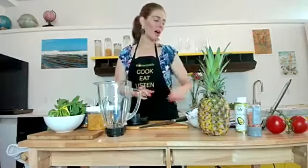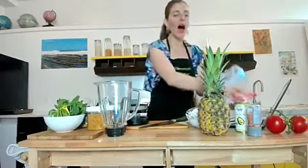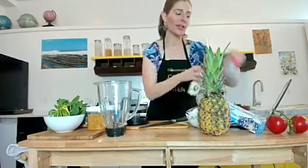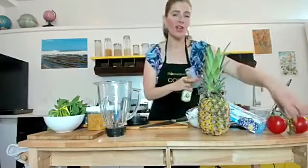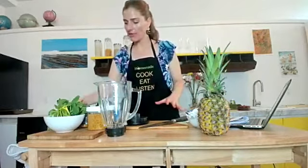If you want to measure, you have all the measurements you need in the recipes. I'm going to show you how to do it with no measuring to save you time and make it really fast and easy and more fun, in my opinion. So let's see. The mango is the first ingredient.